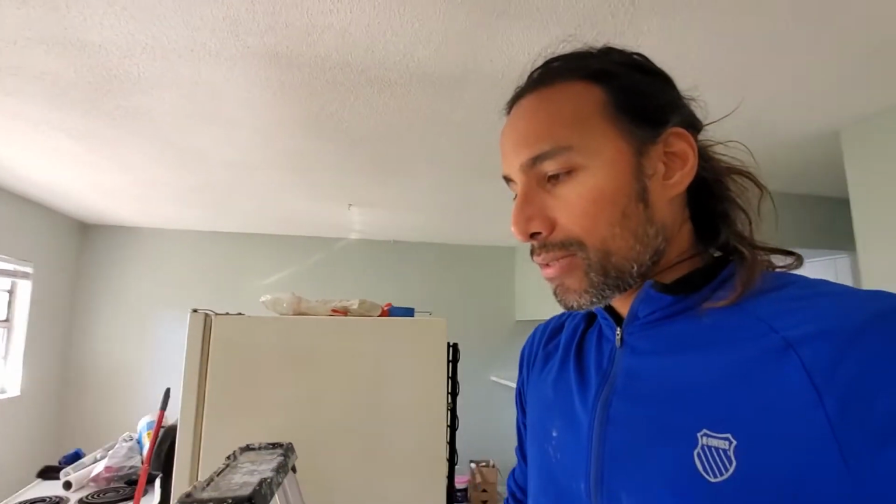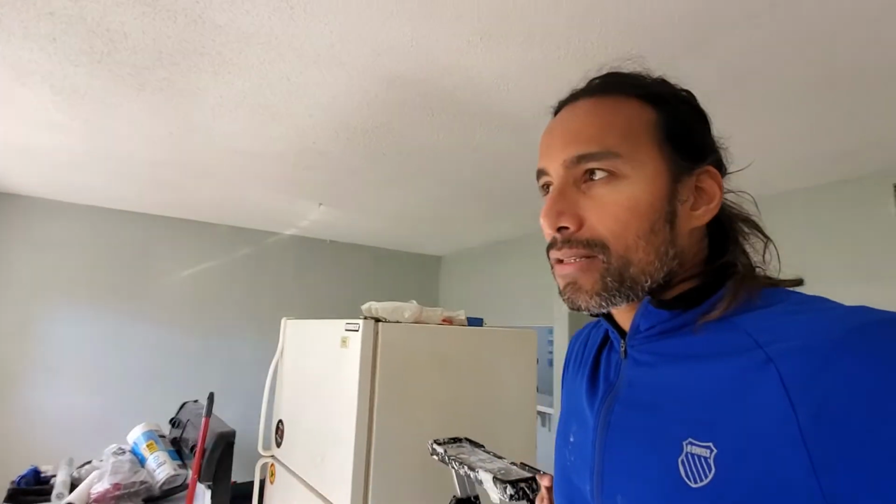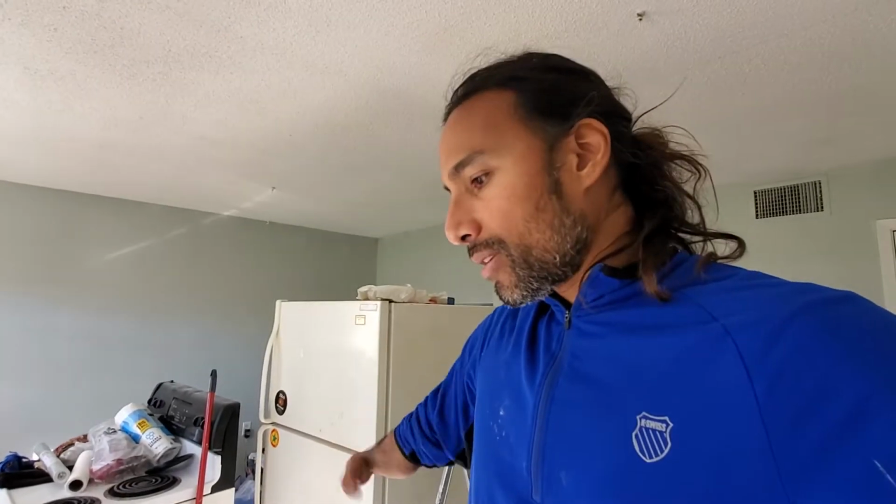That yields pretty much about $140,000 of valuation per unit. Once I get all these units rented up and remodeled to market, it's going to be freaking rocking and rolling.